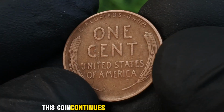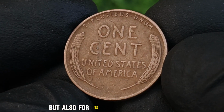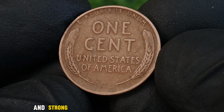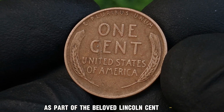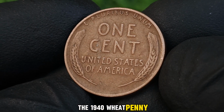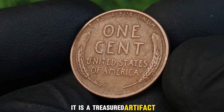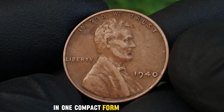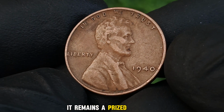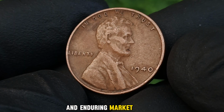This coin continues to captivate collectors not only for its timeless design, but also for its historical significance and strong presence in the collecting community. As part of the beloved Lincoln cent series, the 1940 Wheat Penny represents more than just a piece of currency. It is a treasured artifact that brings history and artistry together in one compact form. For enthusiasts, it remains a prized treasure that carries both nostalgic value and enduring market demand.